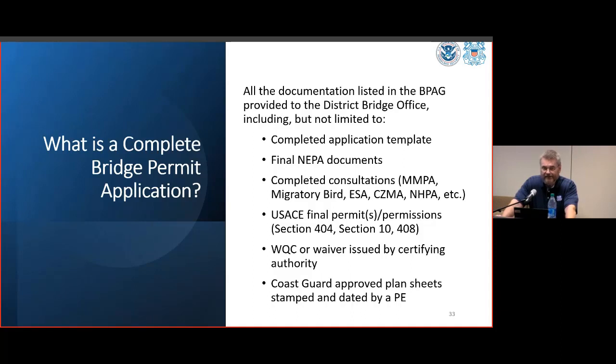Again, that doesn't necessarily mean that it'll take the full 90. If the communication between the applicant and the Coast Guard has been robust from the get-go and potential snags have been headed off at the pass, then you could conceivably see the permit within an abbreviated timeline.